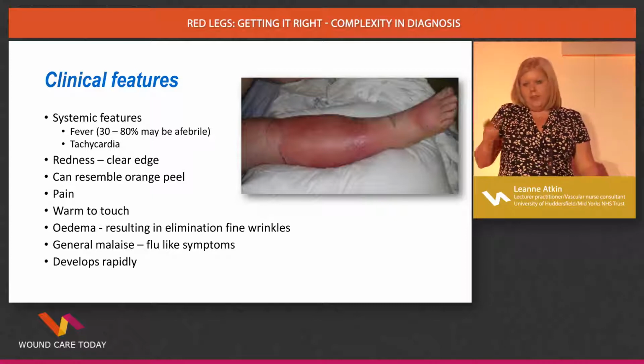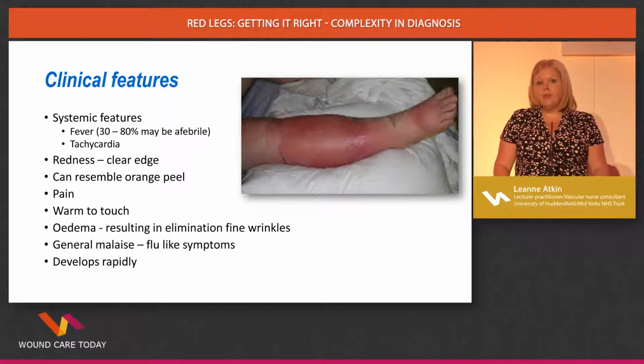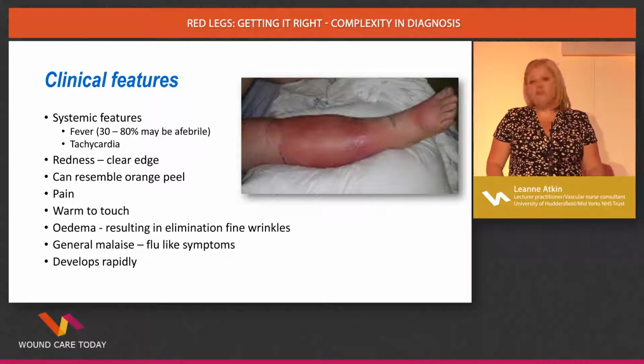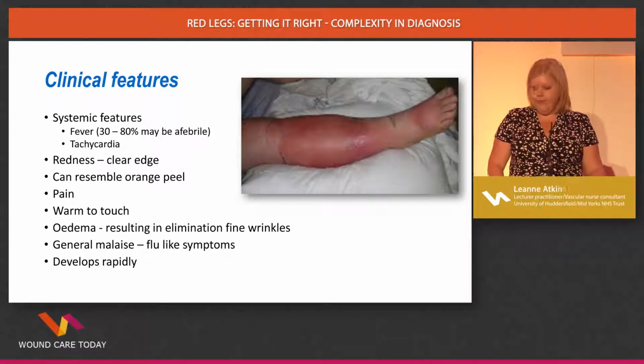And with this, it often finds that the patients are feeling generally unwell. They will report signs of feeling flu-like. They will report signs of feeling unwell generally, of general malaise. And be careful with cellulitis because it can develop rather rapidly.